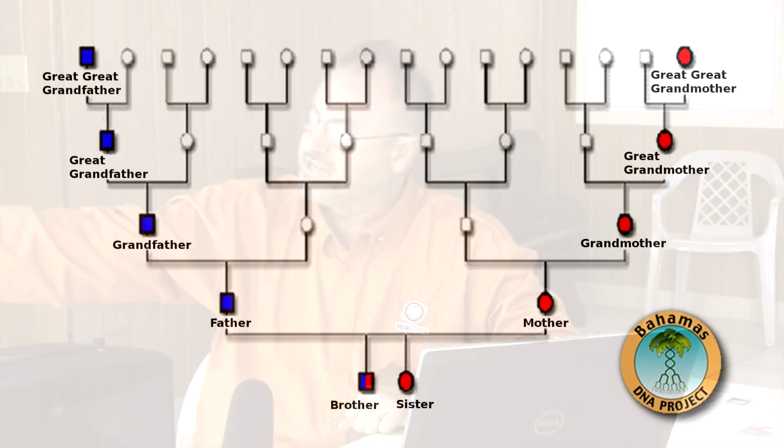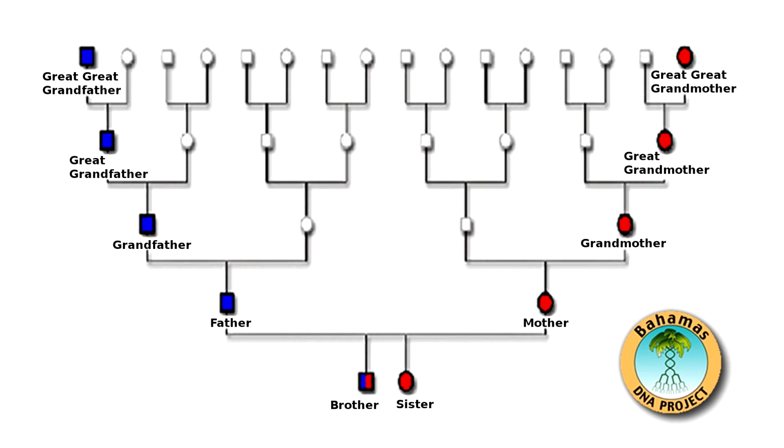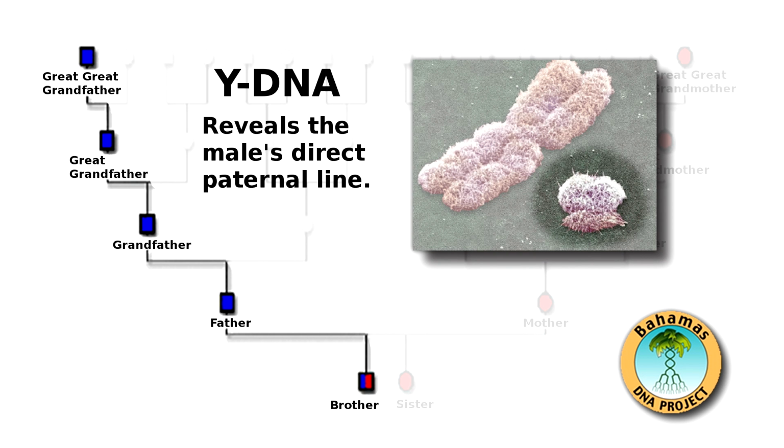If this were your ancestry here, you can see your father's line goes up on the left side, and your direct maternal line is on your right side. And you can see all the different branches of ancestry that contributed to your DNA. Your Y DNA is only looking at that direct male line. We're only going to be seeing matching going on with ancestors that are on this direct line of your ancestry with a Y chromosome test.